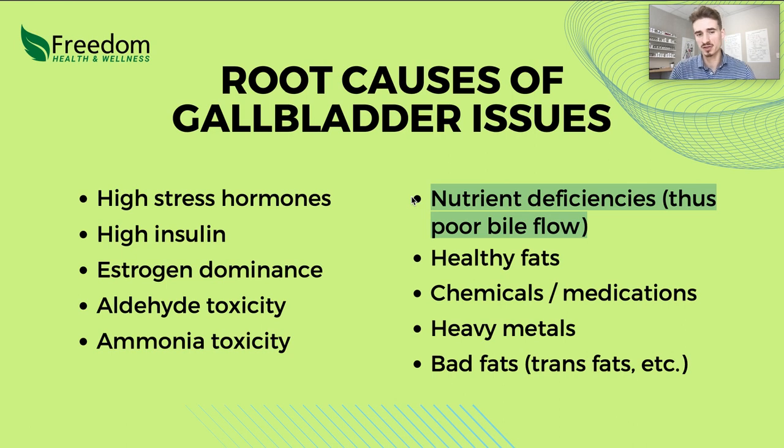Where do the nutrient deficiencies come from? That's a huge topic. A lot of times those nutrient deficiencies are run down either because you're not getting them in your nutrition, or you have something else going on like infections, inflammations, other toxicities that are causing you to be low in those nutrients. So that's nutrient deficiencies.